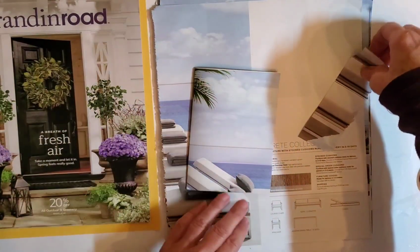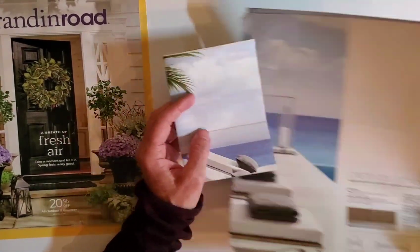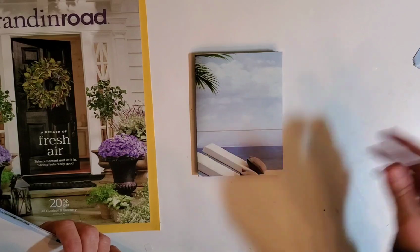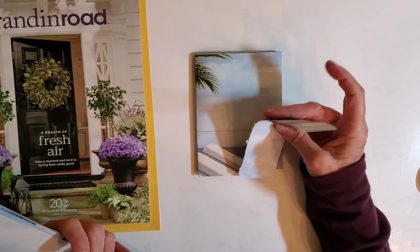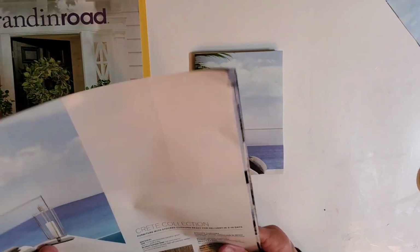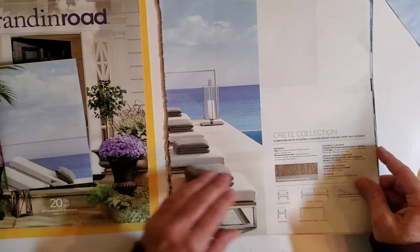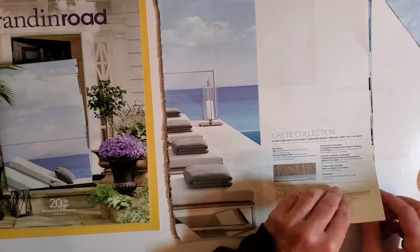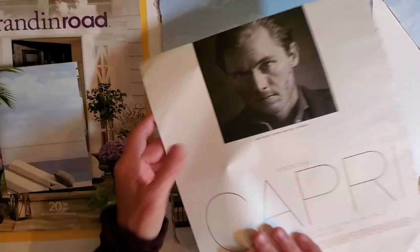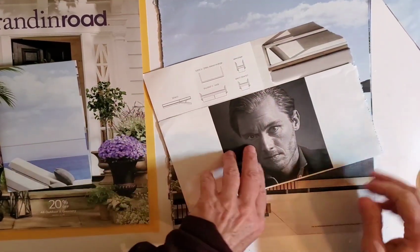The way that I handle magazine pages, you guys, is I just decide on the image that I want to capture. In this case, it was this image. Then I even up the sides with the magazine page that I removed. I put that to the side because I really like to use those for juicy edges. We're going to fold a few pages, and then we're going to decorate them with a Grandin Road catalog. I totally dig Grandin Road. It's really such a beautiful catalog.